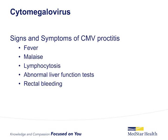Cytomegalovirus, or CMV, is a double-stranded DNA virus. It is often found in feces, urine, semen, and saliva, but does not typically cause symptoms in immunocompetent patients. When it does cause symptoms in adults, they typically present with mono-like syndrome with fever, malaise, lymphocytosis, and abnormal liver function tests. CMV-associated proctitis presents as a mononucleosis-like syndrome with rectal bleeding after anal intercourse.